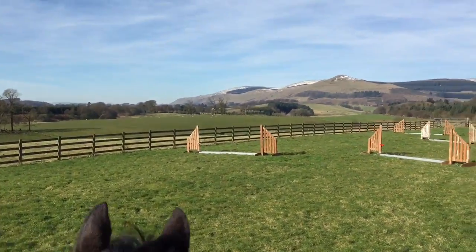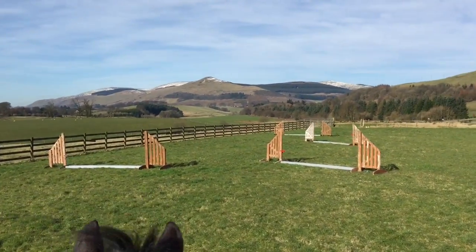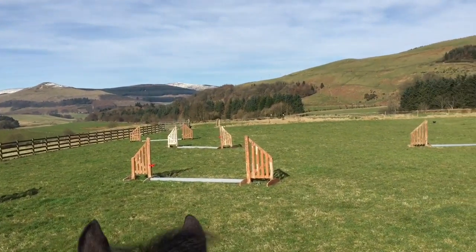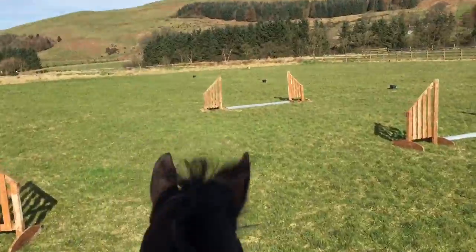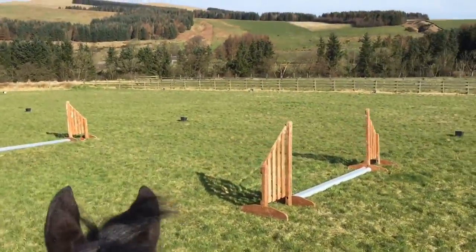So yeah, we're just enjoying the sunshine for a change. I mean, there's still snow on the top of the hills. I don't know if you can see. So it's not boiling hot, but the sun is shining, and that makes us all very happy. So it's good.